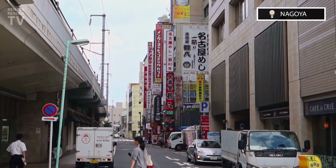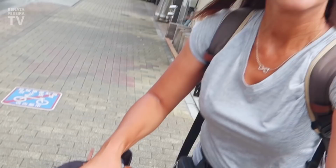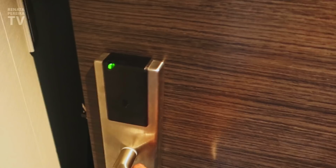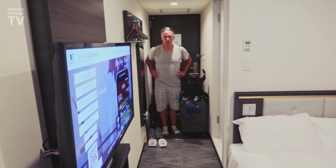When you arrive, it's full of taxis here too. You want to grab one? But we got a hotel within walking distance. He has more luggage than me. I've got a fridge. Can prepare coffee and tea here. Let me film the room.